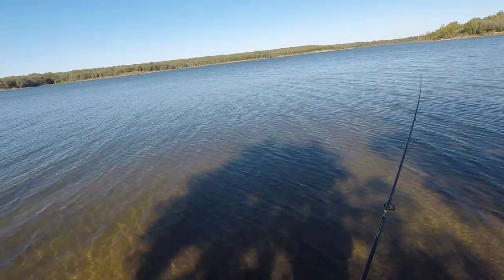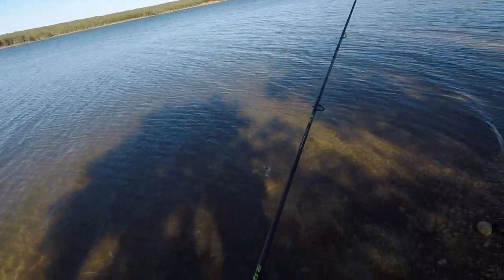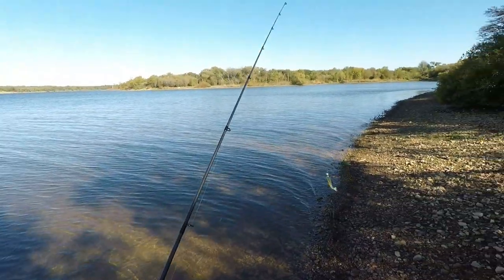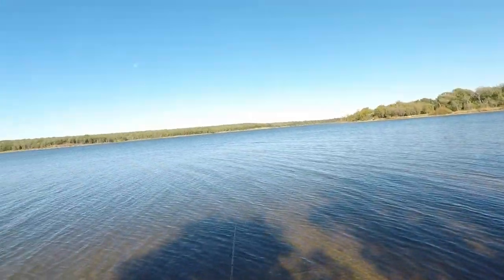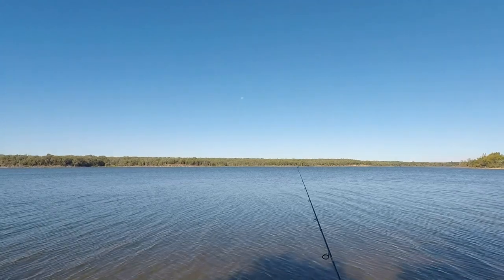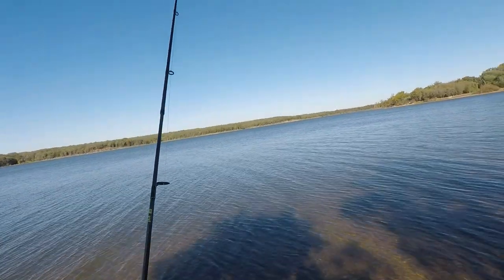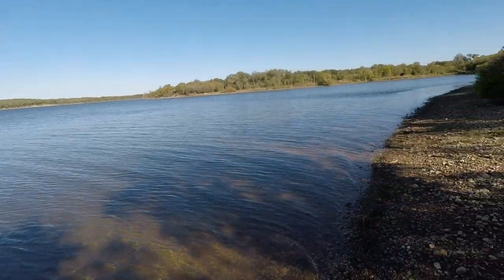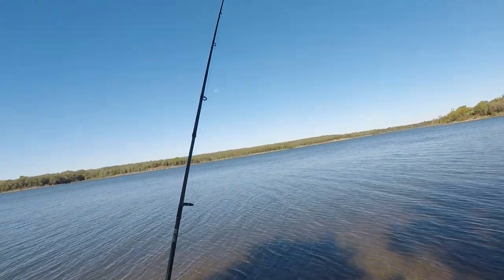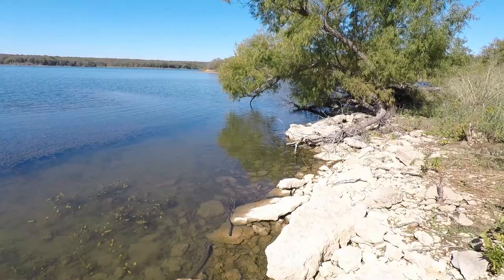But as soon as I get out any more to my left towards the open, the wind is kind of poking around there. All right. Ooh, that felt like a wind knot coming off. I always cast sidearm, which isn't the best thing, but super comfortable.